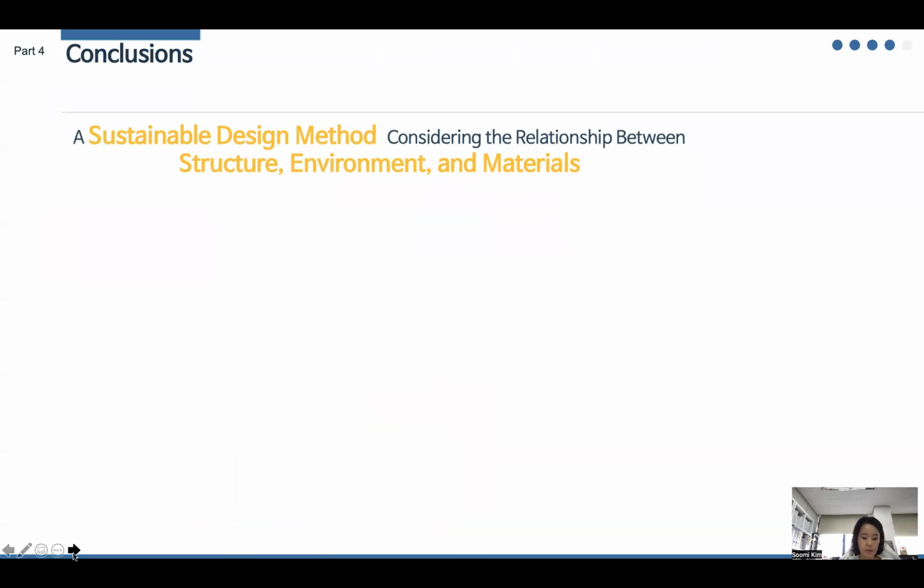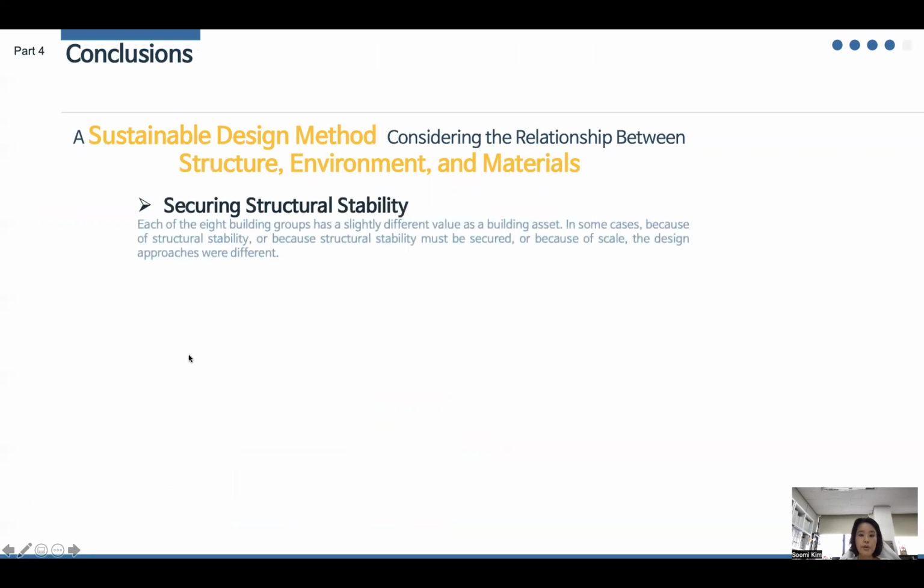Summarizing so far, a sustainable design method considering the relationship between structure, environment, and material can be suggested in these viewpoints. First point is securing structure stability. Each of the eight building groups has slightly different value as a building asset. In some cases, because structural stability must be secured, or because of scale, the design approaches were different.